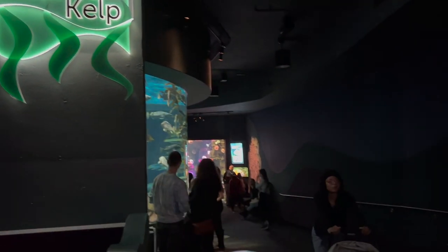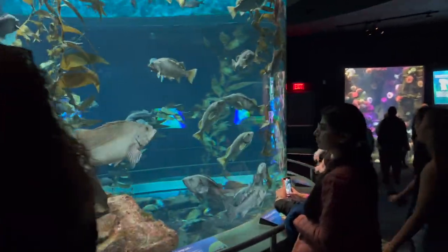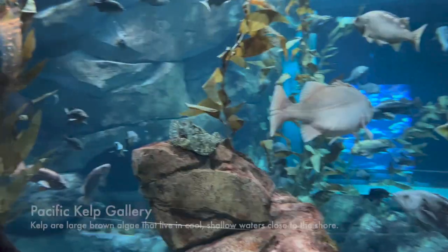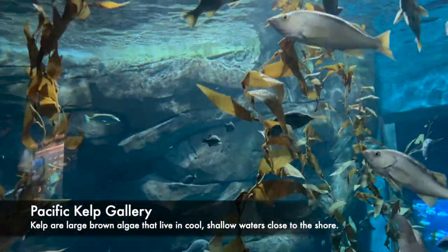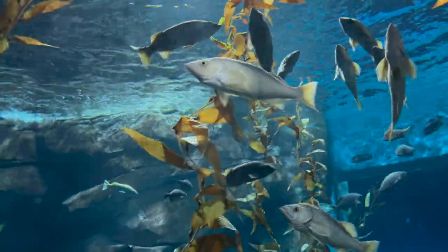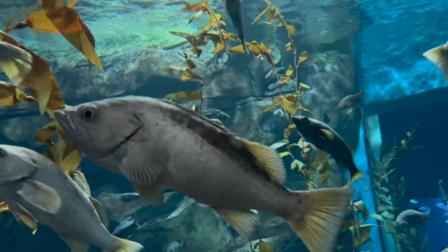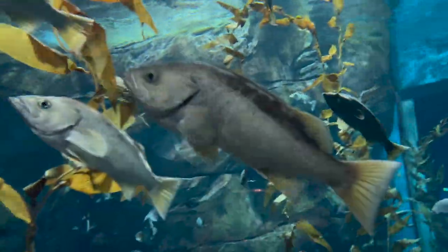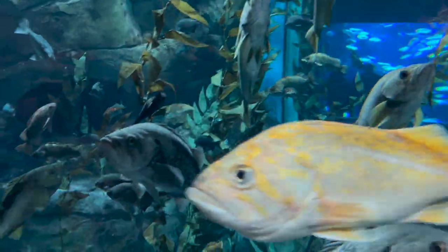Stunning Pacific kelp, which is part of Canadian Waters Gallery, is almost 360,000 liters of water. The kelp is not actually a plant and doesn't have roots, but instead it obtains all of its minerals and nutrients directly from the water and can measure up to 45 meters long. In Canada, kelp forests can be found off all three coasts in Atlantic, Arctic, and Pacific Oceans and are home to thousands of species of fish and algae.